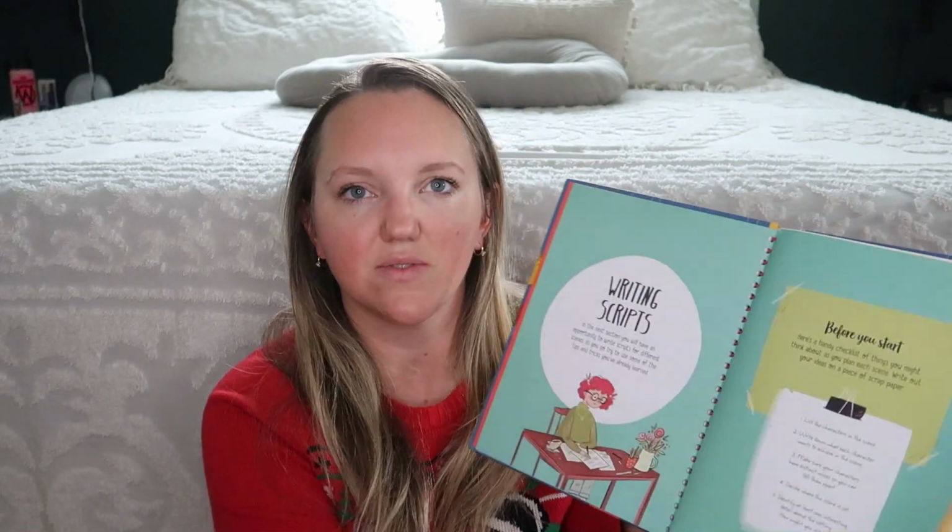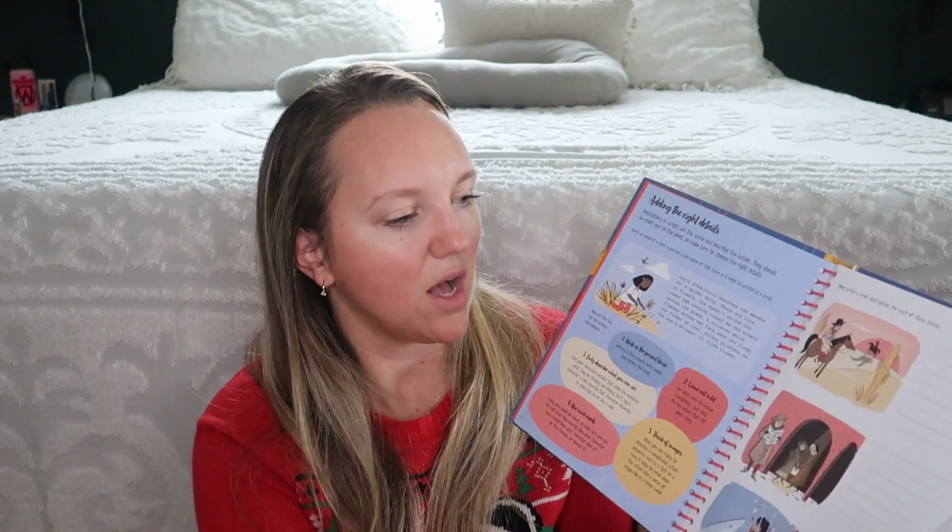So then there's also Write Your Own Scripts, which follows a similar layout, just all sorts of different. They also have the creative writing book, and then like I said, Write Your Own Comics, Write Your Own Scripts. So these are really neat books to gift, especially to a creative writer or somebody who needs a little boost in their creative writing.